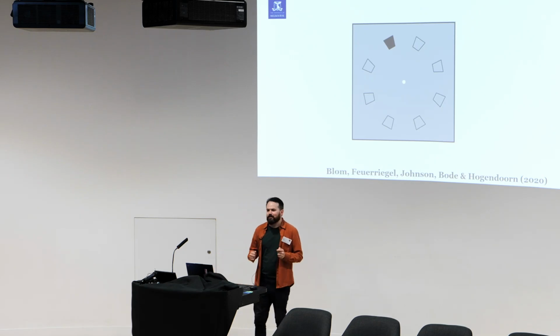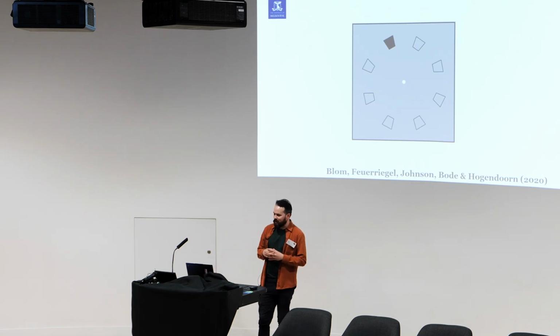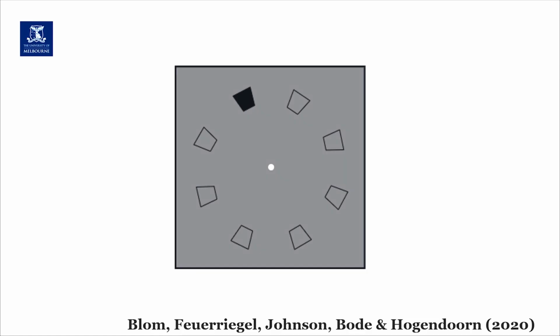And so we wanted to investigate one of the mechanisms by which we might be able to compensate for these delays to do things like catch a ball. To do this, participants fixated on this dot and they saw these wedges which could appear in each of these locations.